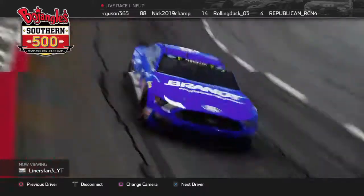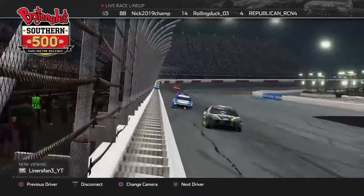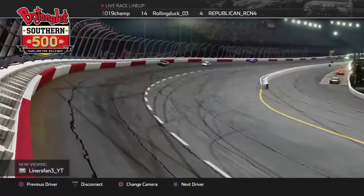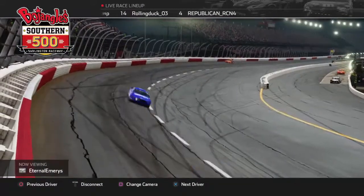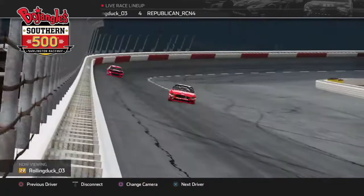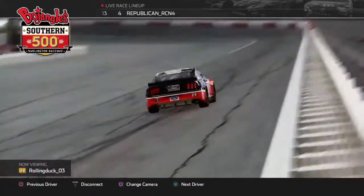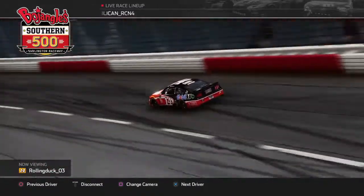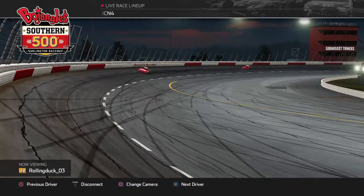Now that we are back, you can see the leader right now, I believe, is P5. Yes, he is. GU is starting to close the gap now. Once again, GU has been very good at closing the gap between the leader and him once he's in second.